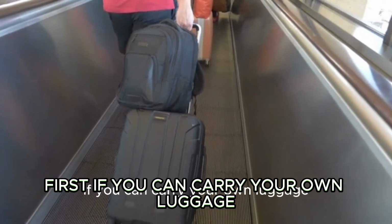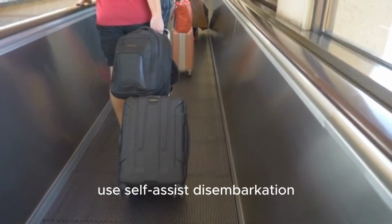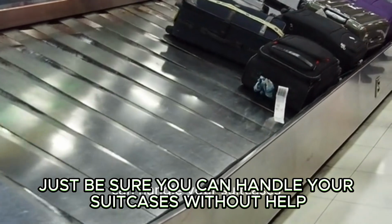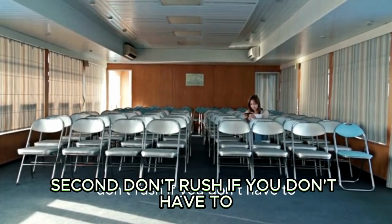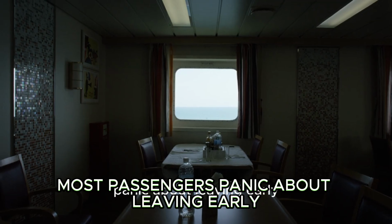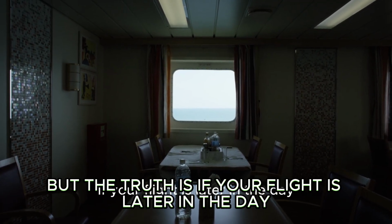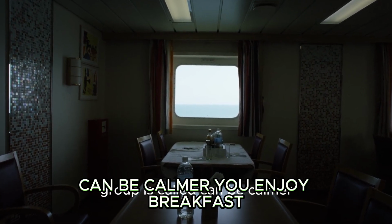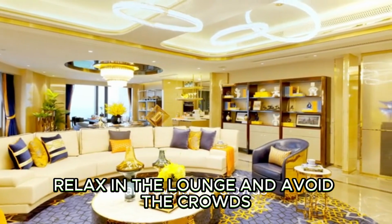First, if you can carry your own luggage, use self-assist disembarkation. You'll be among the first to leave, skipping the wait for your bags. Just be sure you can handle your suitcases without help. Second, don't rush if you don't have to. Most passengers panic about leaving early, but the truth is, if your flight is later in the day, staying on board until the last group is called can be calmer. You enjoy breakfast, relax in the lounge, and avoid the crowds.